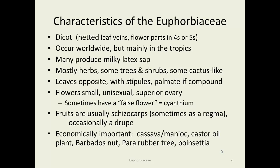There are some economically important members of this family. Cassava is an extremely important carbohydrate source for a large part of the world. Castor oil, Barbados nut, rubber tree, and poinsettia.